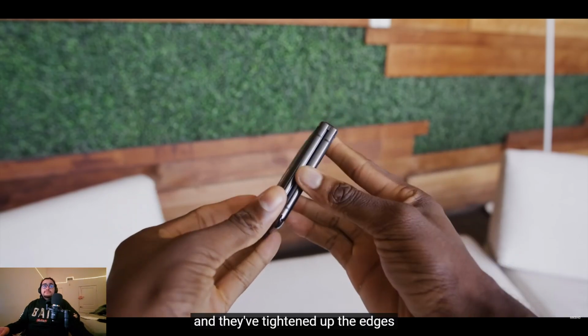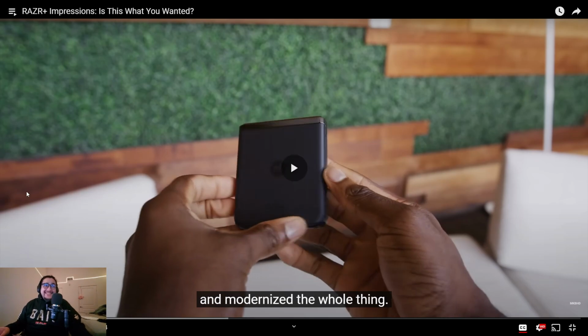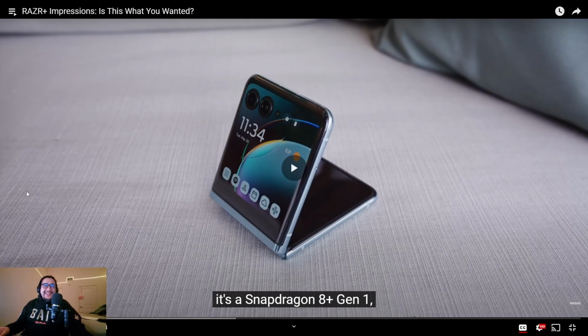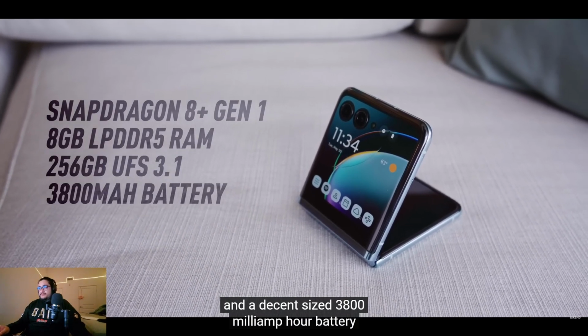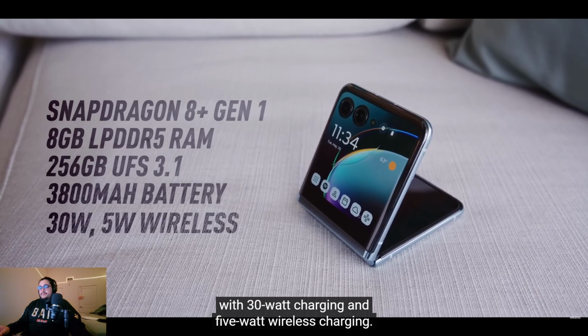They've kind of slowly dropped the retro throwback aesthetic from the first generation of this thing, and they've tightened up the edges and modernized the whole thing. The huge chin is gone, and inside it's a Snapdragon 8 Plus Gen 1, 8 gigs of RAM, 256 gigs of storage, and a decent-sized 3800 milliamp hour battery with 30-watt charging and 5-watt wireless charging.